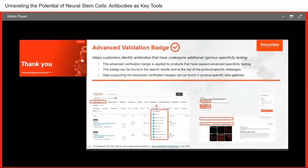On our website, we have something called the Advanced Verification Badge, which helps the customers identify antibodies which have undergone rigorous specificity testing. This badge can be found in the search results and at the top of product-specific web pages. Data supporting the Advanced Verification Badge can be found in product-specific data galleries. Over here, if you look at the p53 monoclonal antibody, you can see this advanced verification tag. There are 15 published figures for this antibody along with 166 references. So all these are parameters which help in selecting a good antibody.